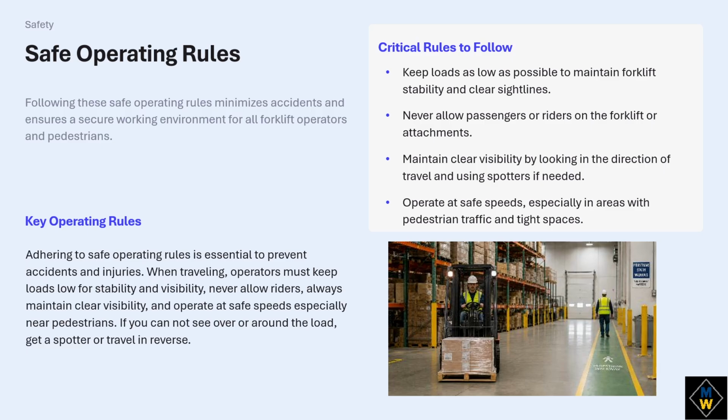Keep it low, 4 to 6 inches. It only takes an extra few seconds to lower the load before traveling, and it could save your life.